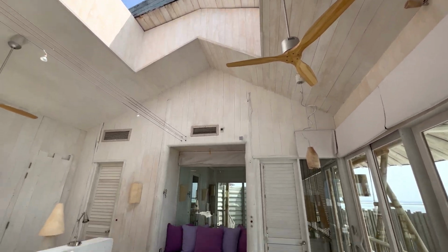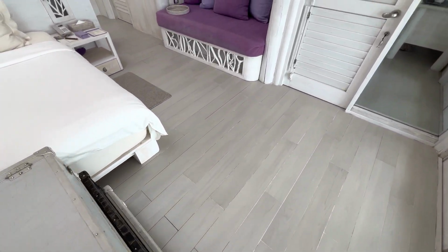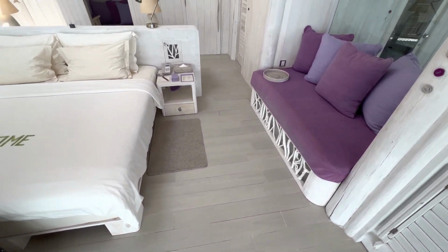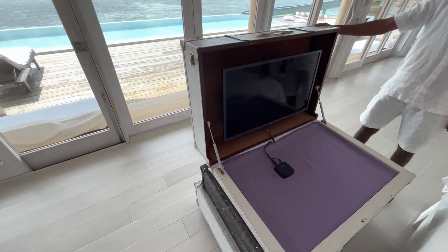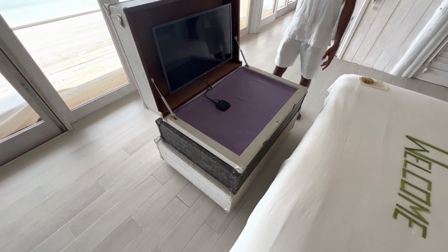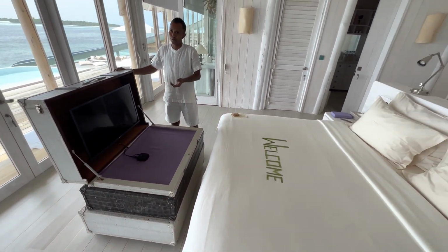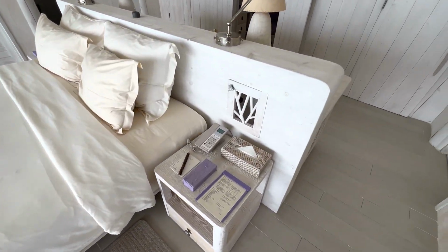So then, it's the TV. Most of our guests prefer not to watch any news because they want to disconnect, so we have kept it hidden.